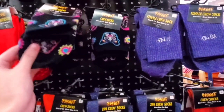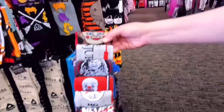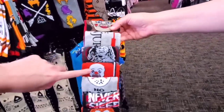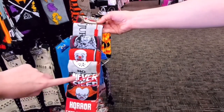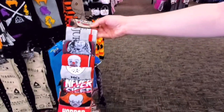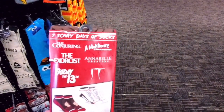Adorable. Got socks. Those are super cute. Wait, what is this? This is Annabelle, Conjuring, Exorcist, maybe? It, the Jason guy, Freddy Krueger, and It. Nice collection. The crew is here. Does it have... Oh yeah, it does. There we go. I think I got most of them right.